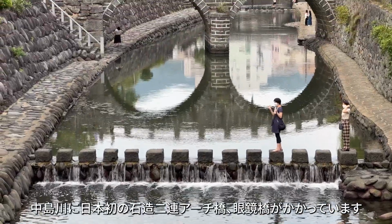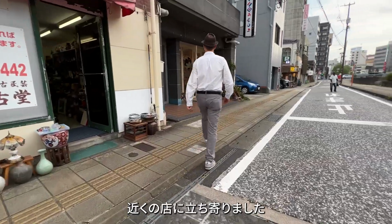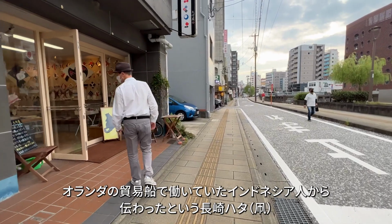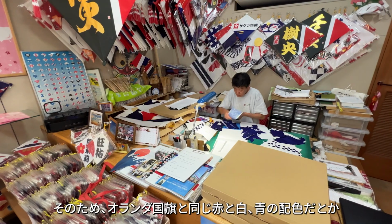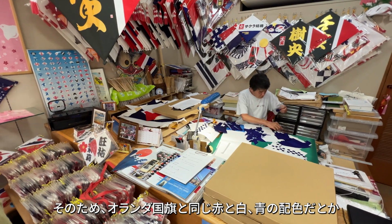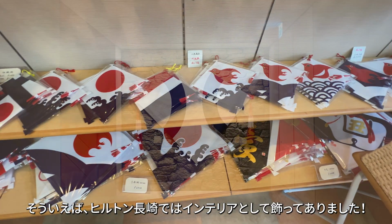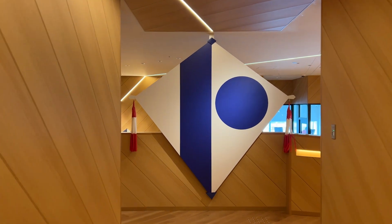I continued my walk along the Nakashima River up to Meganebashi Eyeglass Bridge, which might be the oldest stone arch bridge in all of Japan. And I stumbled into a nearby shop. The proprietor makes paper kites that were introduced to Nagasaki by the Dutch merchants who found them in Indonesia. He explained that's why many of the kites are red, white, and blue, same as the colors of the Dutch flag. And where did I see this before? That's right, at the Hilton Nagasaki.